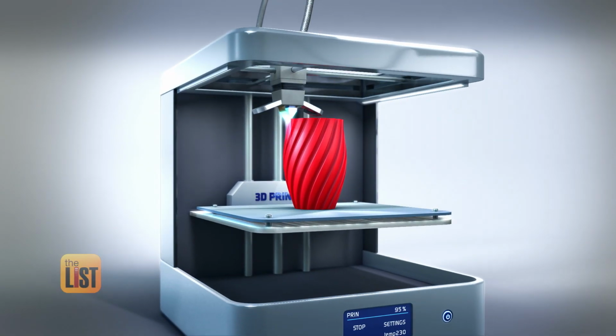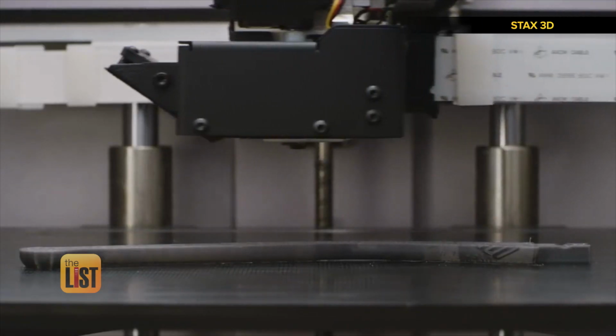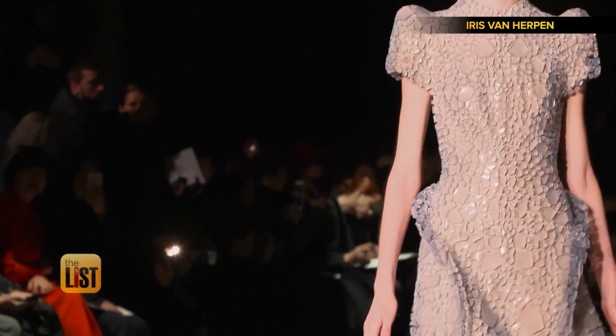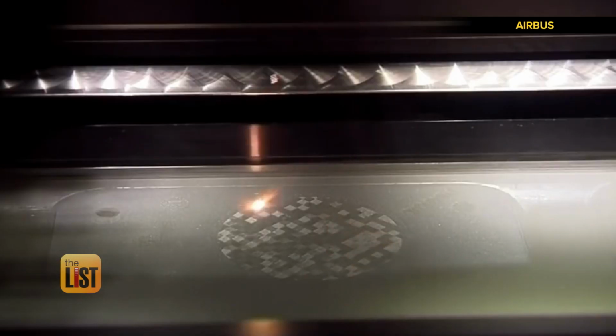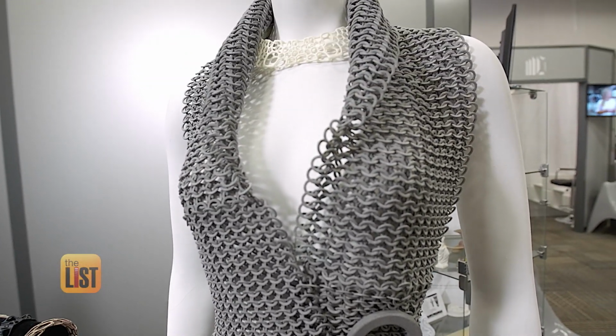3D printing made a big splash when it first came out, and it seemed like everybody's desk was adorned with plastic toys. Now the technology is being used to make parts for cars, planes, and clothes? Advanced technology goes into this that you can wear every single day. Elisa Yoakum, president of Stax 3D, tells us how 3D printed fashion is going to be a couture game changer.